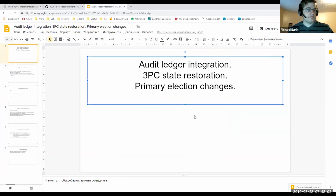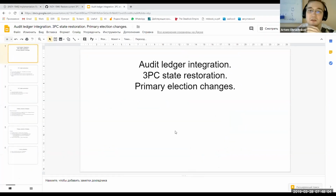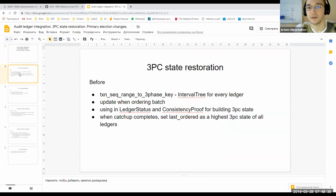Okay. Well, I'm going to tell you about some Audit Ledger stuff. As of now, we are in the process of integrating Audit Ledger and its features in our code base. Particularly, we have implemented 3PC state restoration and made some significant changes to the primary election process. Well, let's start with 3PC state restoration.